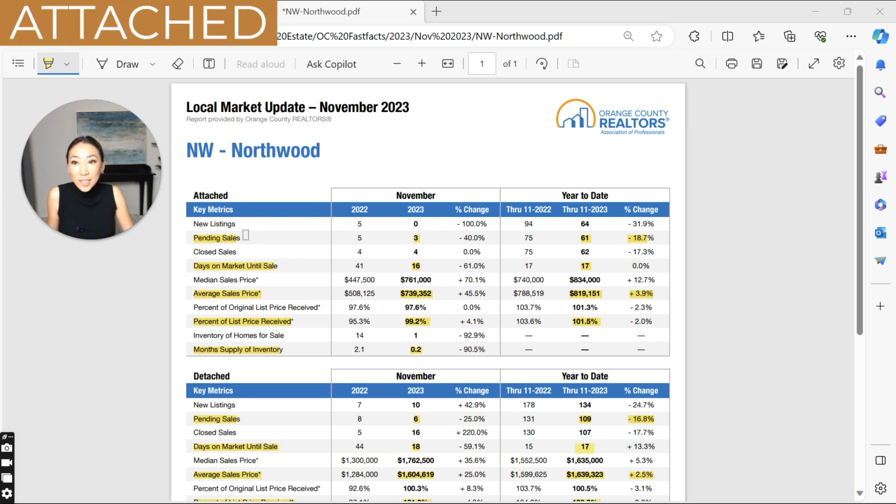So November, we see the attached homes under contract. There are totally 3 homes, only 3 homes. If you're familiar with Northwood, you know it's a big area. Out of the big area, only 3 attached homes are in escrow. That's rather low. If you look at the accumulative 11-month data, that's 61 homes. Compared to the same period last year, that's almost a 19% drop. So it's definitely that demand is compressed for sure, for a couple of reasons: prices are higher, interest rates are higher, and also in November, yes, typically that's a slower seasonality for real estate.